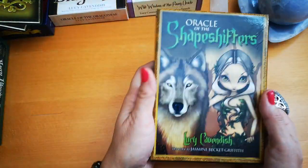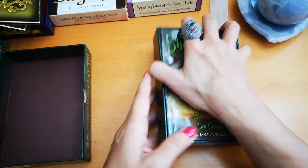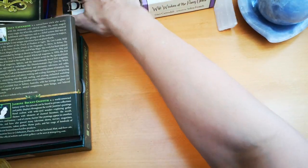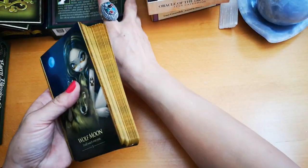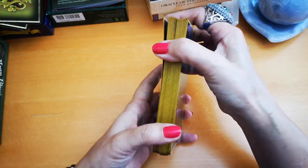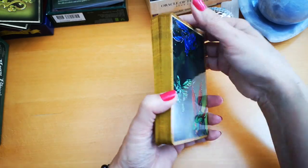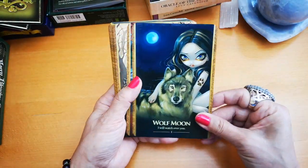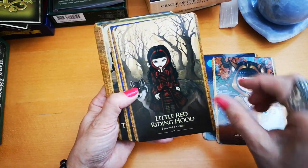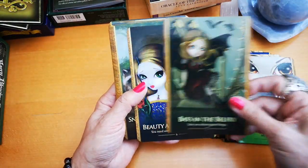And then I have this beautiful oracle, Oracle of the Shapeshifters by Lucy Cavendish and Jasmine Griffith. This is also one of the older decks and a very, very powerful deck, really. Very good. And the cards are stunning. These are the backs. There are two editions. This is the earlier edition. I tried hard to get it because I liked it so much. The second edition, the first is great also, but this is an adorable, powerful, great deck, especially for shadow work. It is so good. It reads like a dream.